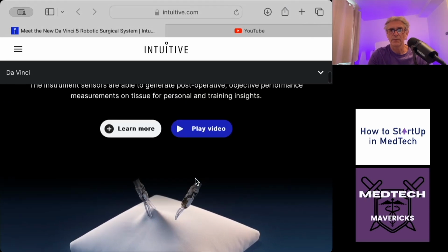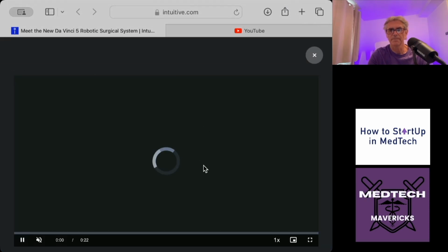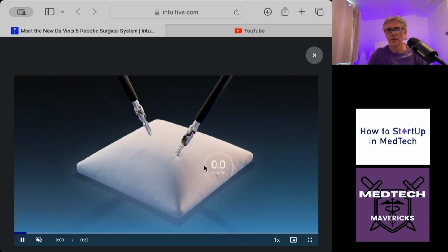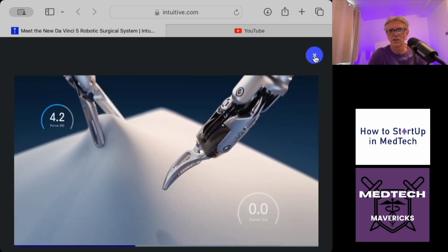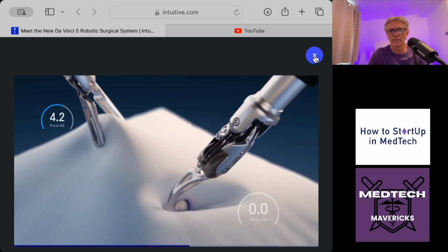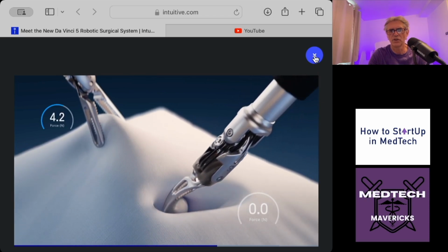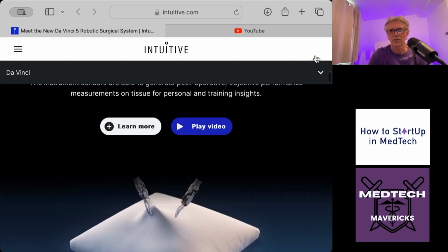And there we go. They've got the force sensing in that. I'll just play this video very quickly. It looks like CGI to me, and I don't know really why they've done that. Bit weird. Yeah, sort of CGI-ish. I mean, this looks very CGI-ish. Not sure why they did that. But they're showing the difference there between something soft and something hard inside. That's what they're sort of showing there.